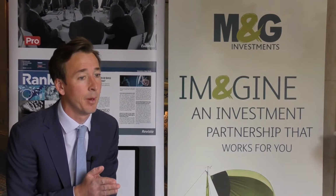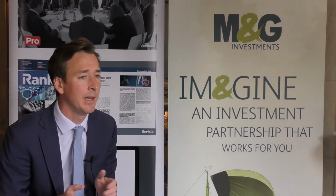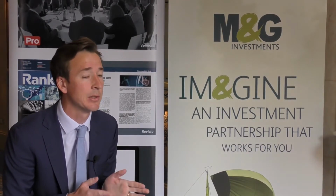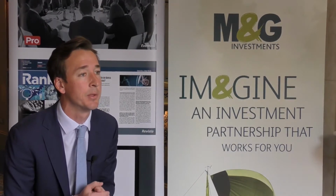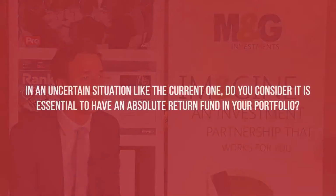In terms of performance, the fund was only launched just about over a year ago. 2017 was a very good year for the fund. 2018 has been a little bit more challenging in terms of market environment, but since launch the fund is still up just below 2% after having been launched just over a year ago.